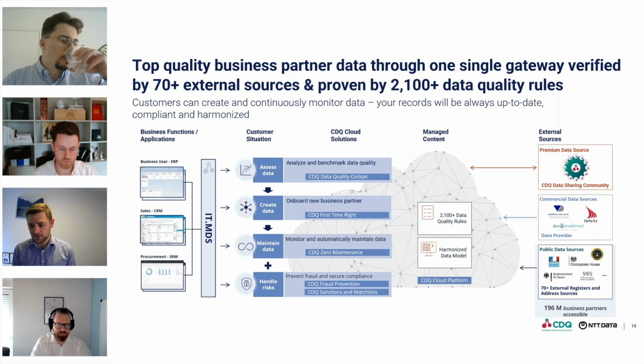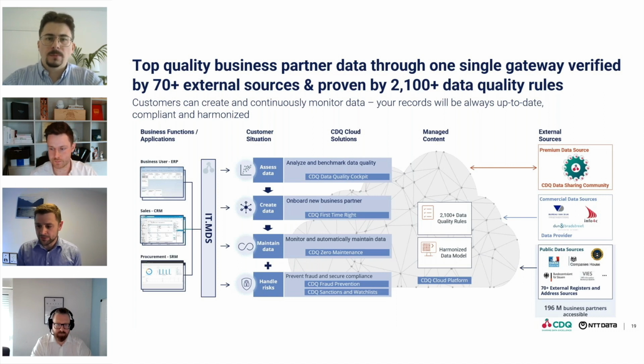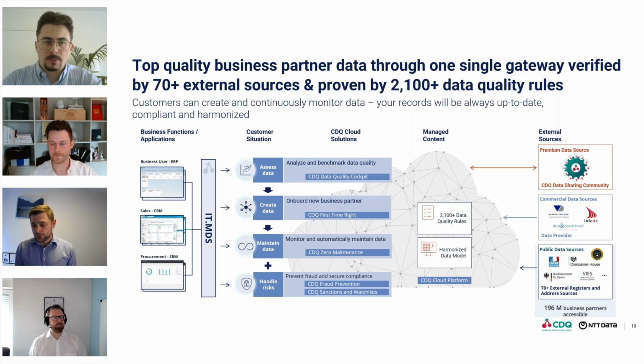to incorporate trusted information from trusted sources. But we also work together with tax authorities like the Bundeszentrale für Steuern or the VIES or the FinanzOnline in Austria to really qualify and verify VAT numbers. On top of that, we are able to incorporate commercial data sources like from Bureau van Dijk or Dun & Bradstreet. And on top of that, you see the premium data source in the upper right corner.